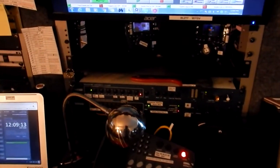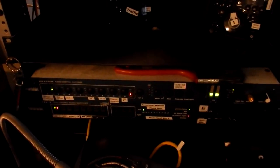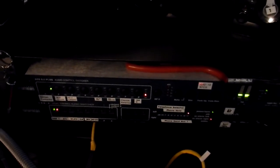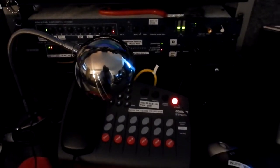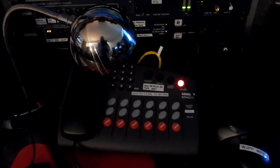Down here in the bottom is another switcher. As you can see, the switcher on the top is switching the Colorado Springs station, and the switcher on the bottom is used to switch the telephone system around to all the different computers. And the telephone system is right here. It's a Comrex STAC system, a digital STAC system.